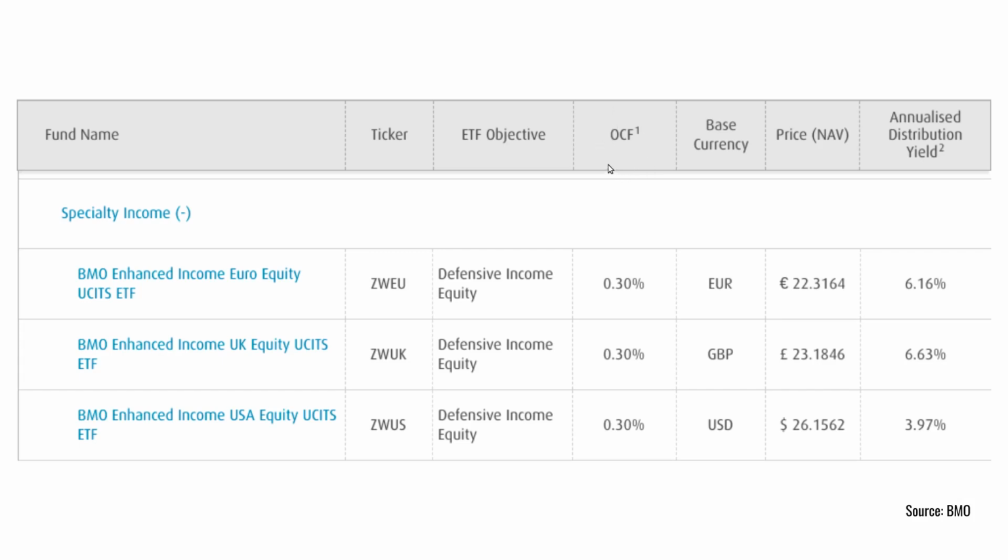The funds which have the most reasonable fee, which you can see in this column for the ongoing charge figure, are those provided by BMO. The fee is just 0.3% per year for all three of these funds. The top one, ZWEU, gives you exposure to European stocks, but it boosts the distribution yield. In other words, the dividend yield is boosted by selling options on the European index. The middle one is the UK version with the ticker ZWUK, and the bottom one, ZWUS, gives you exposure to the US equity market.